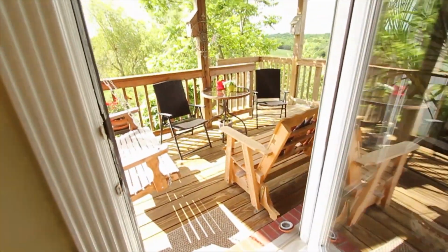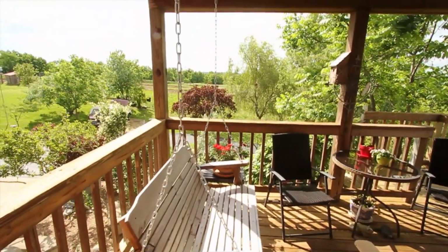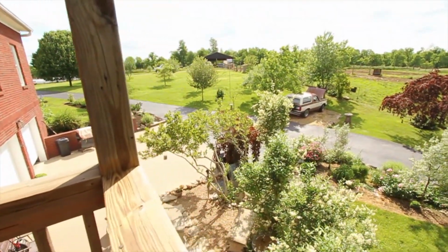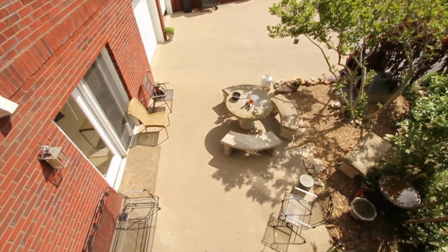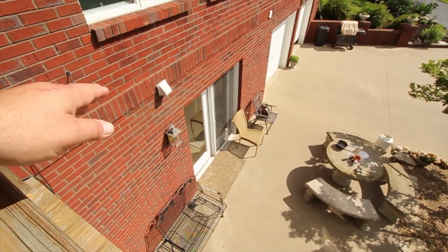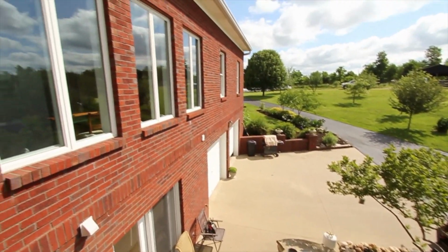Let's just step out here on the porch real quick. Just kind of show you what you've got going on in the backyard here. So you got the patio doors here. That goes into the living room area. And there's a fireplace down there and everything. Two-car garage. The basement's spectacular.